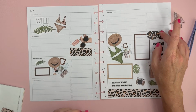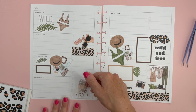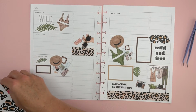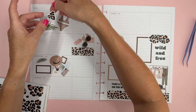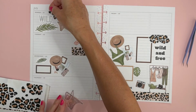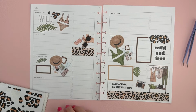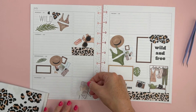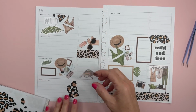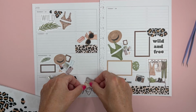I didn't use any of this animal print on this side, so let's grab some of that. And where should it go? I think I can put a little bit of it up here. And we have some of these real small ones. So let's put that there with a little tiny one right there. And then we can put some more of it over here. I feel like it might be cute to just have it like this, in that space right there. And then we put this chair down like that.